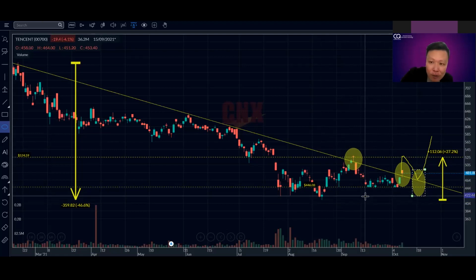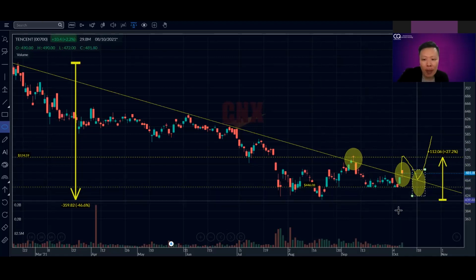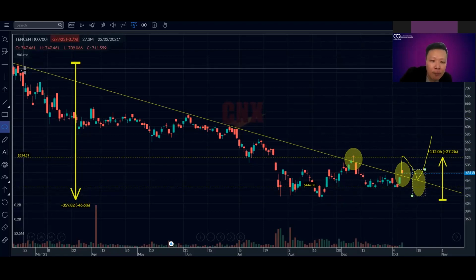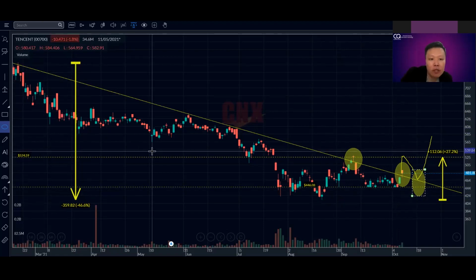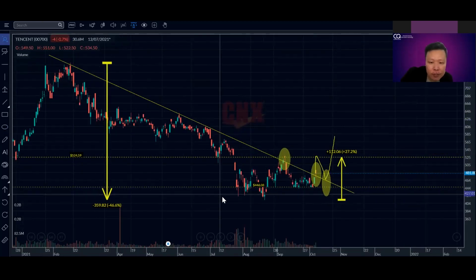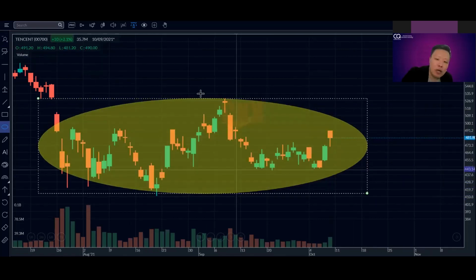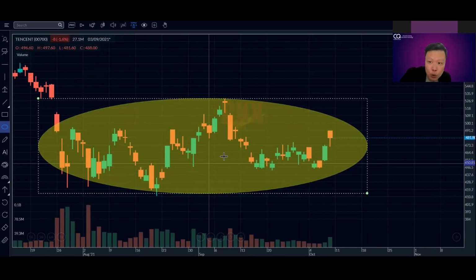And again, like what I mentioned, if you are a long-term investor, you can accumulate slowly. I believe now is the right time. I believe the bottom is near already, because the price started to drop in February until recently. This part was very volatile in August. So at least the price has been stabilized during this period. That means the price does not make a lower low.